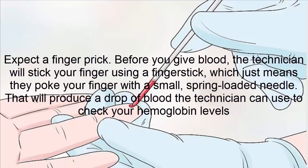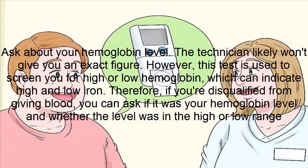Expect a finger prick. Before you give blood, the technician will stick your finger using a fingerstick, which just means they poke your finger with a small, spring-loaded needle. That will produce a drop of blood the technician can use to check your hemoglobin levels. Ask about your hemoglobin level. The technician likely won't give you an exact figure. However, this test is used to screen you for high or low hemoglobin, which can indicate high and low iron. Therefore, if you're disqualified from giving blood, you can ask if it was your hemoglobin level and whether the level was in the high or low range.